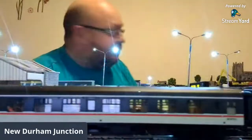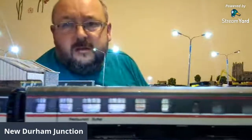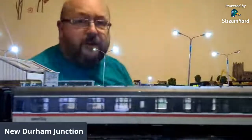And I've got one here in the yard. I've got GBRF 66 727, a Hornby unit. Absolutely brilliant. Detail wise, yes, it can do with a bit of tinkering. That's all it needs. But it's in Barbie livery, that one, which I've got.